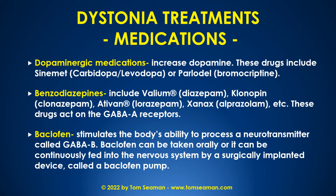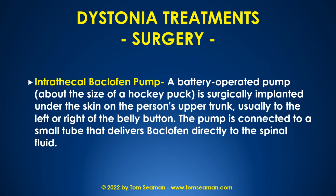Now, baclofen can be taken orally as a medication, or it can be given to somebody using something called a baclofen pump, which I'm going to go over right now. So there's an intrathecal baclofen pump, and it's a surgical procedure. It's a battery-operated pump that's about the size of a hockey puck, and it's implanted surgically under the skin in the upper trunk, basically in the abdomen, stomach area.